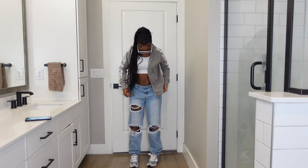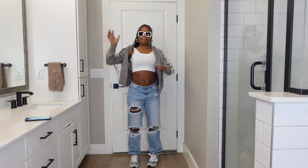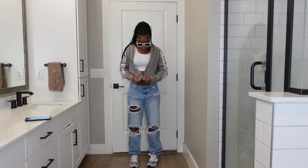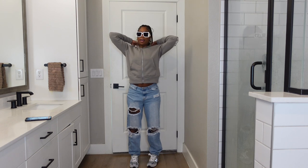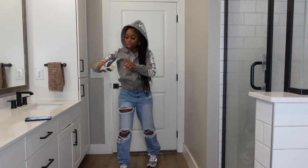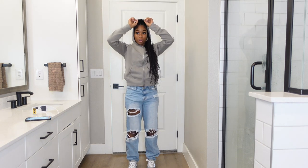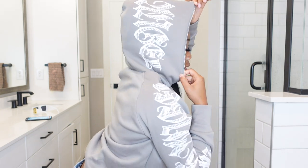But I'll definitely wear different jeans. I like the baggy look of this jean, but I think I'll do maybe a black or gray stonewash kind of. But this sweater also zips up like this. I have a ponytail in, but the sweater goes all the way up. Take the shades off. I can't do it, but it zips all the way up here. The sweater goes all the way up here, and this is the side of it.